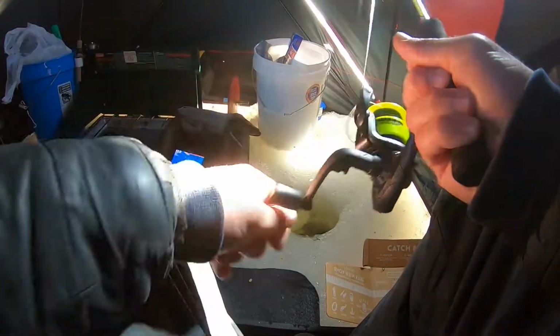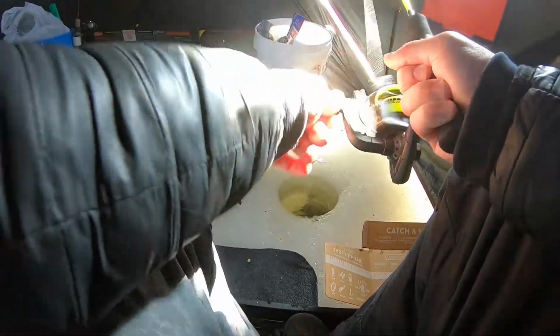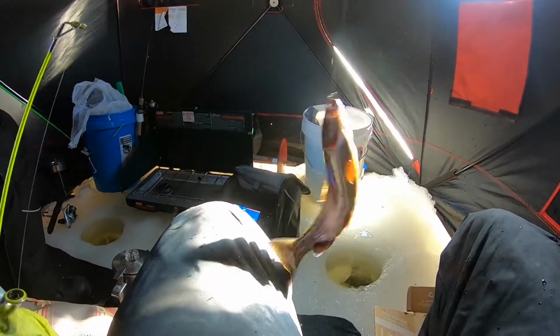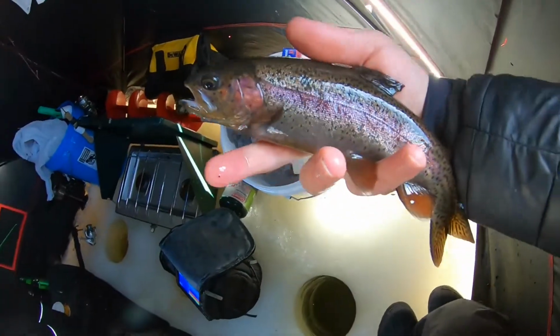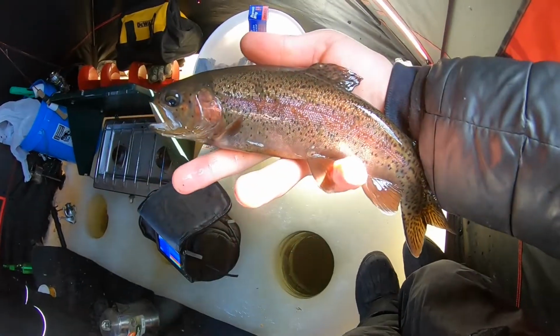On one. Nice. Decent one. Real decent one. Wow. Not bad at all from the feel of it. Oh yeah, fat one. Not too long, but chunky. Out before you can even do anything. Oh yeah, for sure. Alright guys, check this fish out. I'm going to show you it in some light because it's actually a pretty fish. Lighting kind of sucks in the tent, but heck yeah.